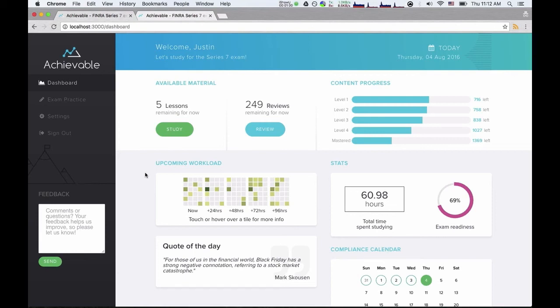This is difficult to manage with ordinary flashcards, but since we're tracking a lot of data about your responses on Achievable, we can schedule these reviews out for you to make sure that you're getting the most bang for your buck in terms of study time.